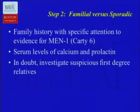The calcium is a reasonable screening test for hyperparathyroidism in these patients, especially if they're over 40 years of age. And prolactinoma is the most common of the functional pituitary tumors that these patients get.